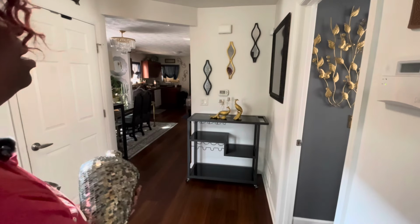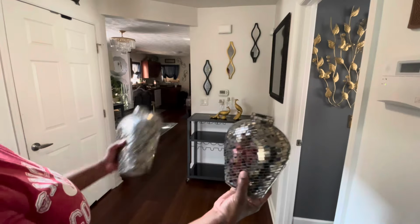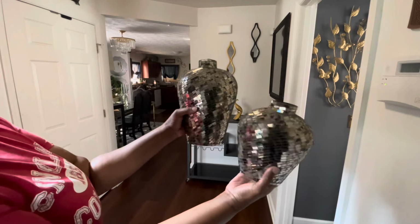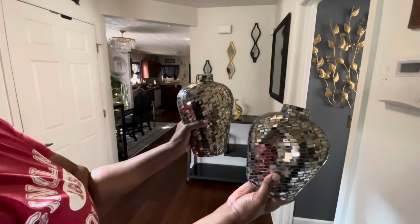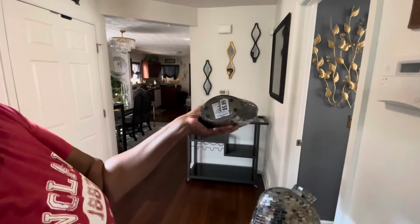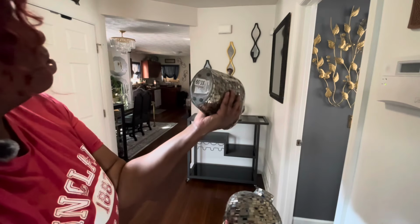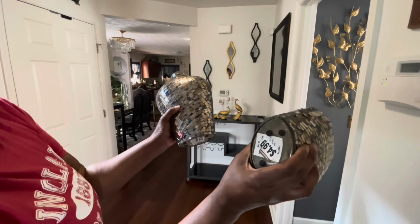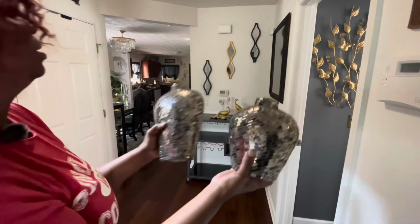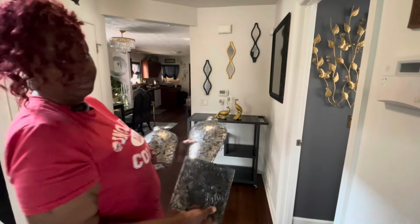Well, maybe like a year later, I went in and I purchased these 2 pieces. And I had forgot all about my tray. And this one was $5.99. Yep, these are Hobby Lobby. And this one is $4.99. So I have the complete set here.